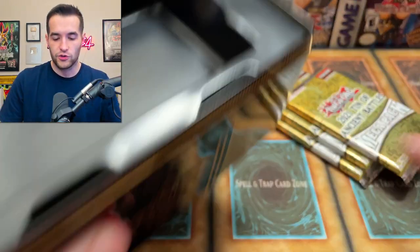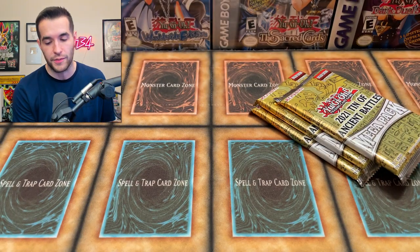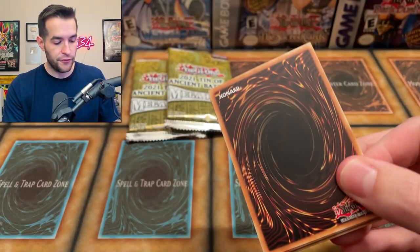Let's open up some of these. 2021 was pretty awesome. The Megatins are good pretty much every year because they have great reprints. And this year, it's definitely no exception. It's really amazing stuff. Let's see if we can get something crazy.